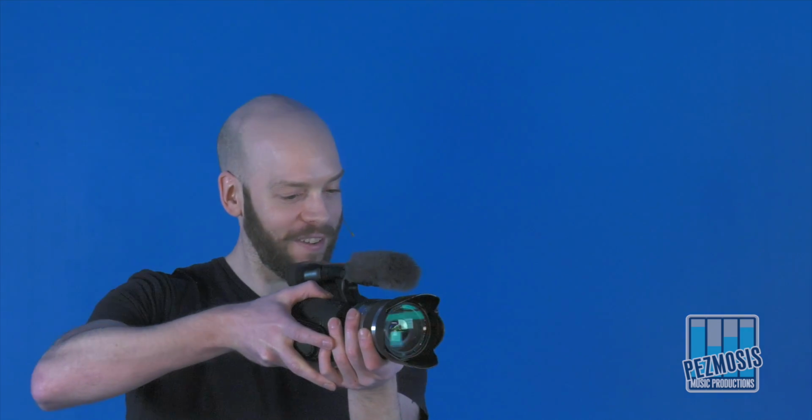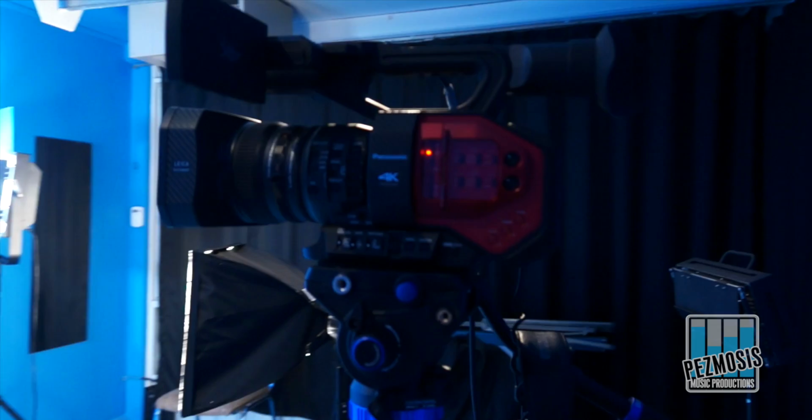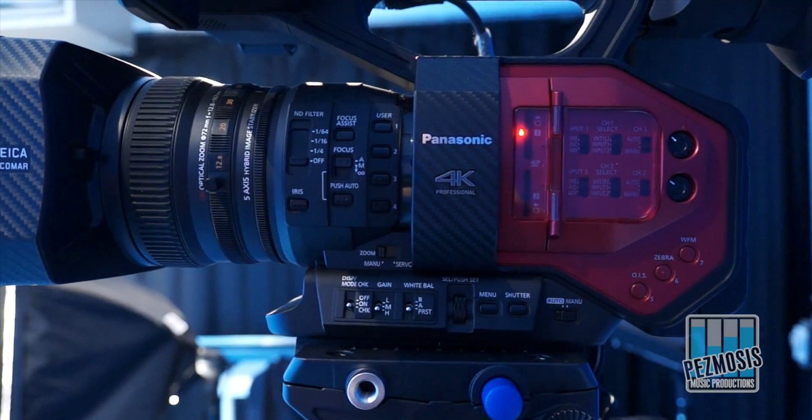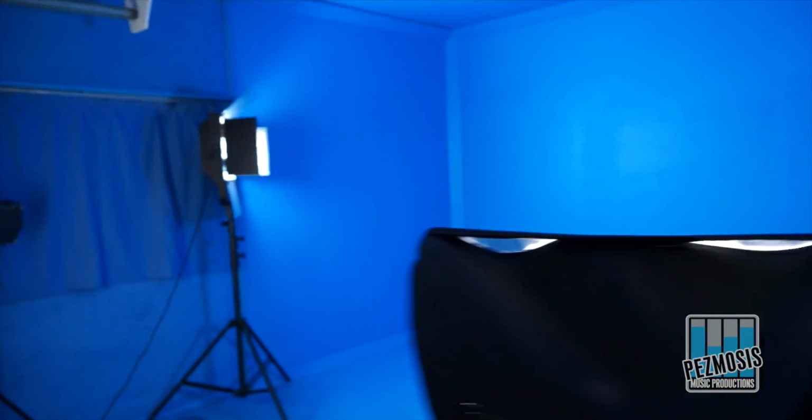Now here we are. And I have this second camera here so you can see exactly what's going on. So this would be the video room. And here in the video room, we do a lot of keying out. We're using the Panasonic 4K Professional. Beautiful camera. And here's the room right here. This room is perfect for a wide variety of videos, such as corporate videos, blogs, music videos.